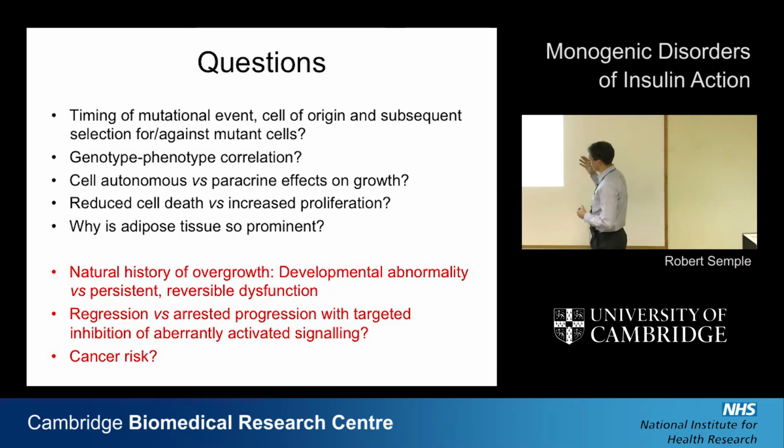But the critical translational questions for these patients are whether or not we can predict what's going to happen to the overgrowth. Is it going to progress inexorably or will it stop? Can we distinguish which bits of overgrowth we can reverse and which bits are actually early life consequences which are by now irreversible? And also, given that these are classical cancer genes, is there a cancer risk? And I can tell you that it looks as if while there may be a very small excess risk of cancer, it appears to be very small in these conditions indeed.